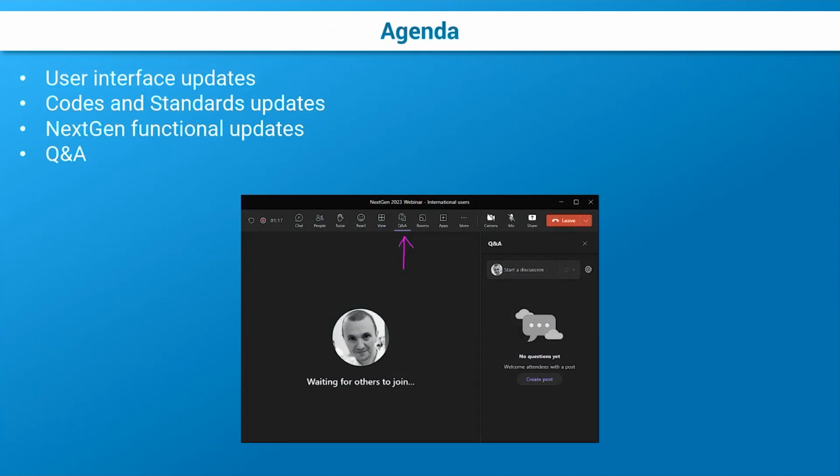So what we are going to see today, we will have a look at the user interface updates that we made to the software recently. Then we will look at the codes and standards updates that we added to the software in the last year. And of course, we will take a look at the functional updates to the software. And in the end, again, questions and answers.